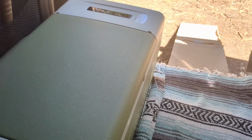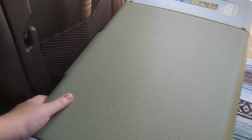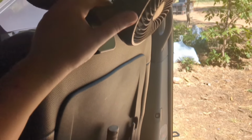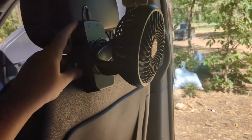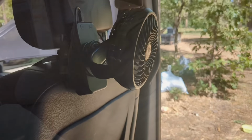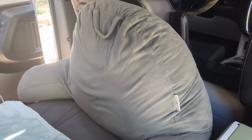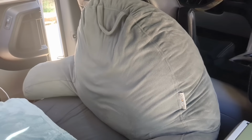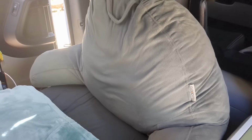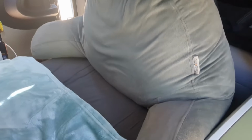Since I sit right here, I have access to my fridge, and like I said, I can use it as a table. And then I also have this USB fan that works great. And then of course this is my orthopedic back pillow that I sit up against. This exact one is no longer available on Amazon, but I'll tell you what, it's so comfortable. I can sit here for hours.